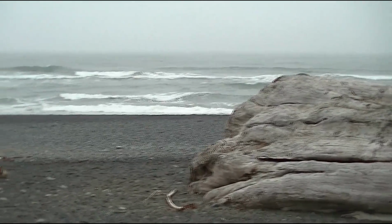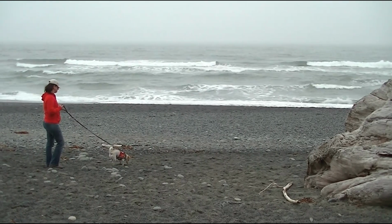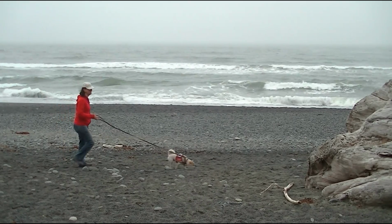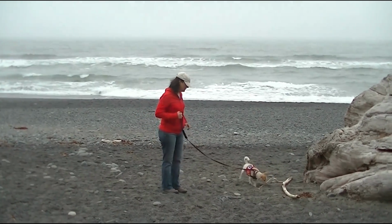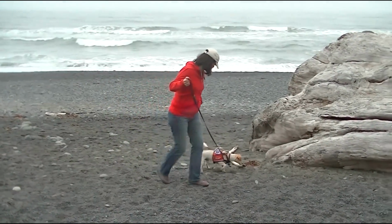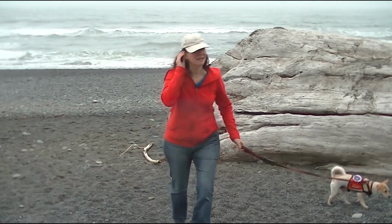So I guess with Elena and Charlie in the log, this completes our visit to Olympic National Park. Although tomorrow our hope is to have lunch at Lake Quinalt on our way to Hoquiam. So at least we saw it, saw Rialto Beach, and with that, we'll sign off.